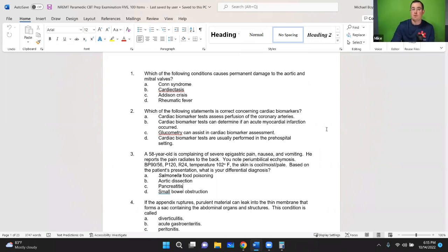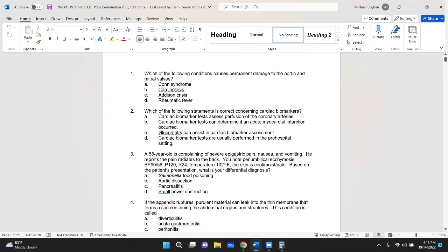But that's good that you remember that word, because those are the two that are popular when we talk about bleeding inside the peritoneal cavity, right? So we got Grey Turner's and Cullen's. Cullen's has a U. Umbilicus has a U. That's how I remember. Hey man, that's a good idea.